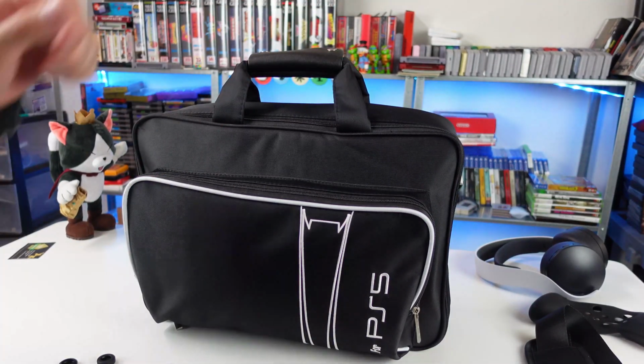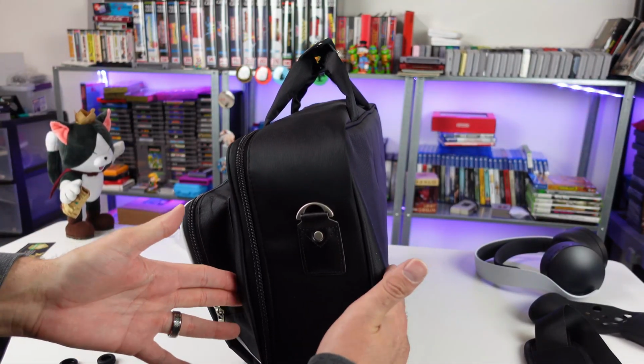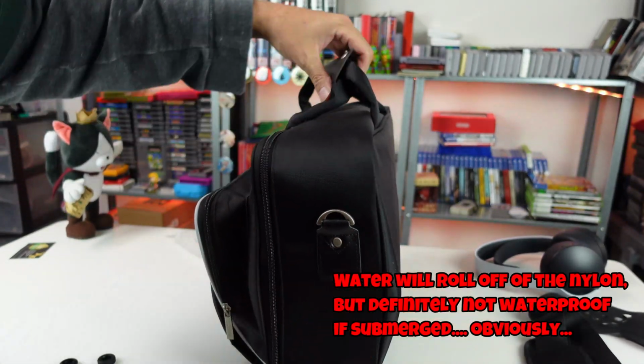So there you go. I think it's a decent quality case that should have kept this in mind a little bit. It's got nice little cushioning to it, waterproof, all that good stuff.